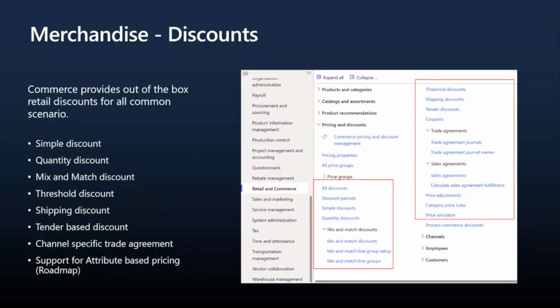Next one is channel-specific trade agreement. We can link a trade agreement to a specific channel also. And at the end, we do have attribute-based pricing, which is in our roadmap. So Commerce provides all these discounts on your B2B portal out of the box and all other channels too.